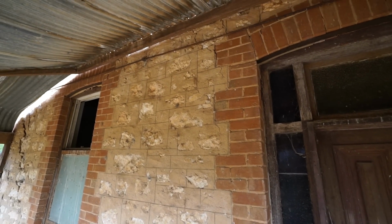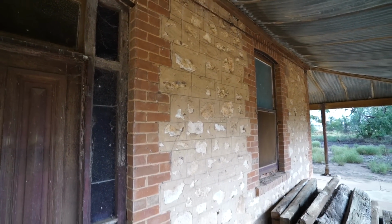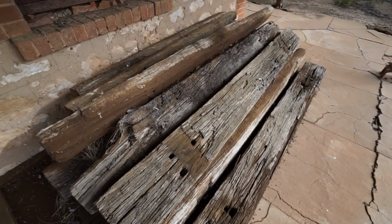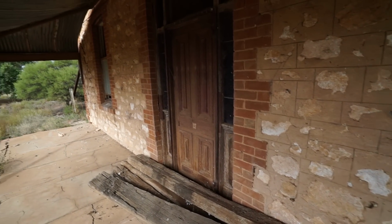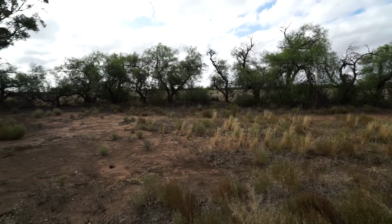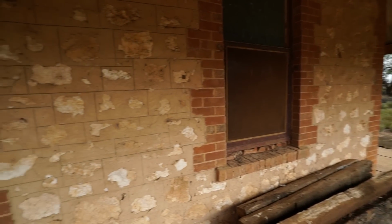And as always, you wonder about the lives already lived, endured the hard times, multiple generations, no doubt. But I think maybe, you know, the 70s was the last time this was probably lived in. And after that it was just used to dump stuff. Even that beautiful old Holden ute. So let us know in the comments about anything you've seen here that's interesting. And I'll keep moving. Move to the next one and see what is up with that.